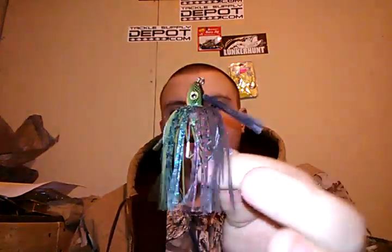That is Strike King. So this one here actually doesn't have a trailer yet. I'm getting ready to put one on here in a little bit. This is a white, just plain white. I believe this is a 1/4 ounce, if I remember correctly. 1/4 ounce in white, just a basic swim jig. Next is another, this is 1/2 ounce, and this is in bluegill.